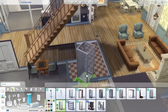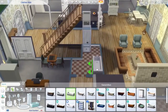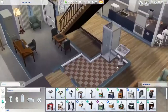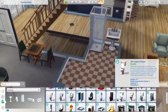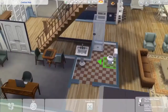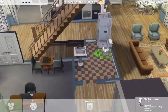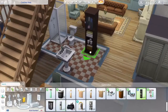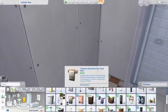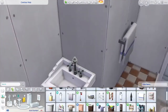So here I go, getting into the bathrooms now. I struggled a little bit with the layout because I really wanted a bathtub in this room, but I think I ended up putting it upstairs, which makes more sense for gameplay anyway, because that's where the toddler bedroom is. So I just used a little shelf for filler and popped up some decor here.